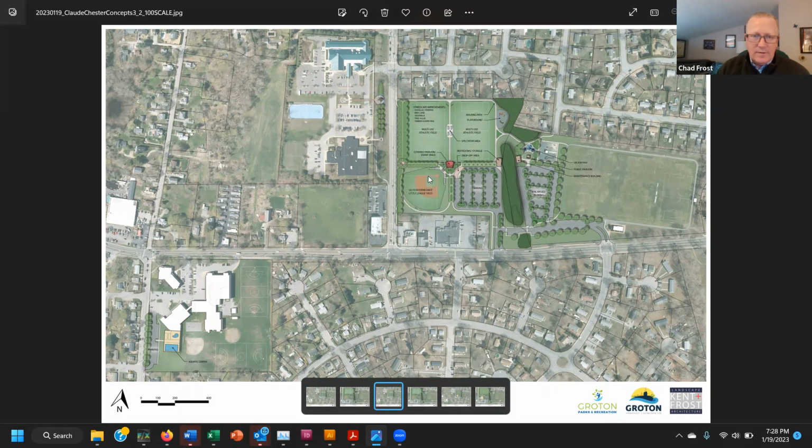And in the meantime, if this is a practice area, they obviously could practice on that as well, right? If they chose not to fill that with anything at this point in time, you could just grade that and do your thing. Yep. At the very least, if this is not built to be anything in the near term, then we grade it smooth, we seed it, and it basically is a practice field.